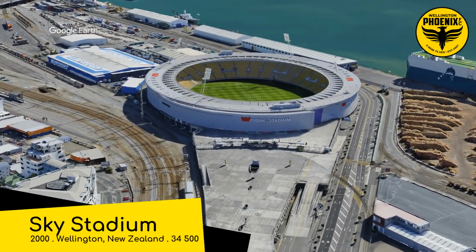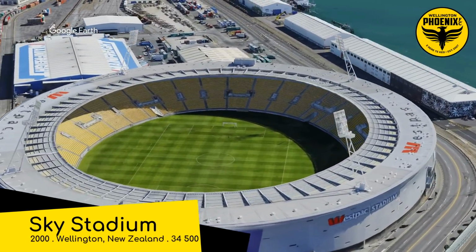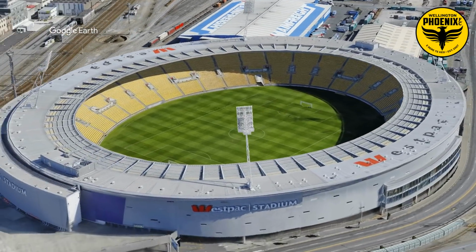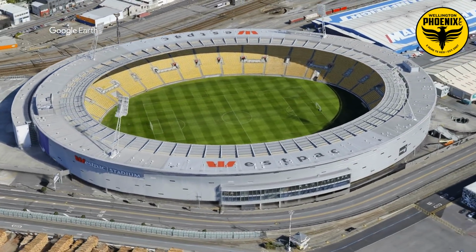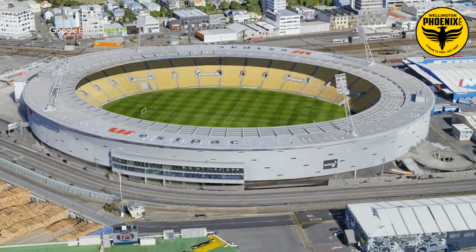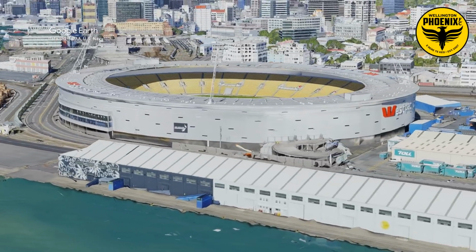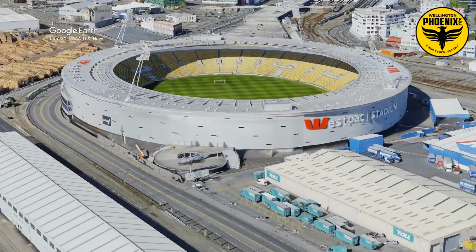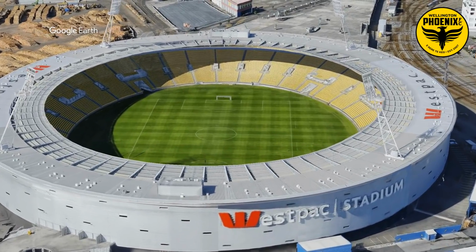And now we head across the ditch to Sky Stadium, Wellington Phoenix. It's a pretty nice location by the port, and I like that sleek metallic exterior, for which it gets the nickname the Cake Tin. I guess you could say the yellow seats are like the butter that you grease the tin with, and that the grass is the mould at the bottom of the tin because you put it back in the cupboard without noticing the thin layer of cake that was stuck to it.